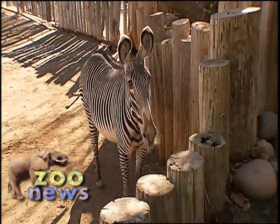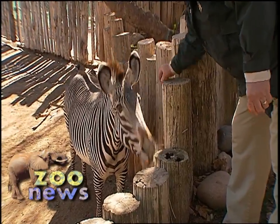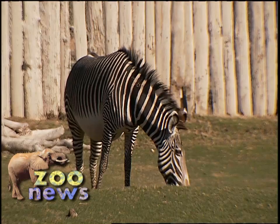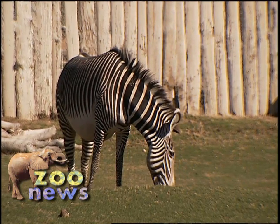The Grevy zebra is the largest wild member of the horse family. They are considered endangered due to hunting for their skin and habitat encroachment. There's only like 2,200 of them left in the wild right now. So it means a lot to breed these guys at the zoo here. It's very exciting, and we're looking forward to a healthy baby. We'll check back on Ferossi later, but now it's time for a wake-up call.